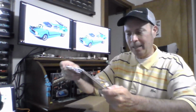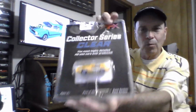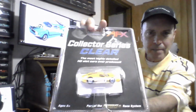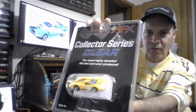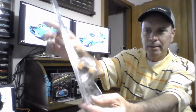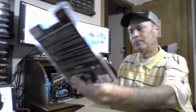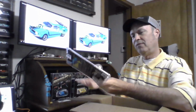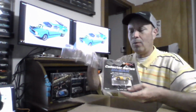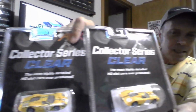So the final 2 cars, and then that'll leave me probably 5 minutes to kind of give a brief rundown of everything again. And that was the yellow number 1. And it came in. So I got both versions of the yellow, the red number 1, and then the black number 4, as far as the GT40s go. And those of you that have ever wondered what they look like side by side.